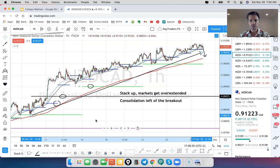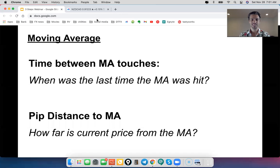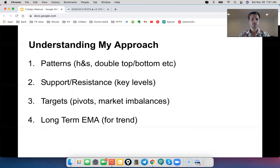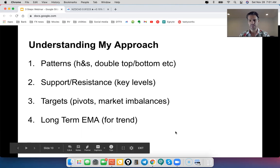Now, how does everybody feel about that so far? We have discussed patterns, support and resistance, targets, and a long-term exponential moving average, EMA or MA, to start to determine where the market's going to go and how we want to trade it. How does everybody feel about that? Does anybody have any questions? Is that clear? Does that make sense? Is there anything you want to say in regards to that?